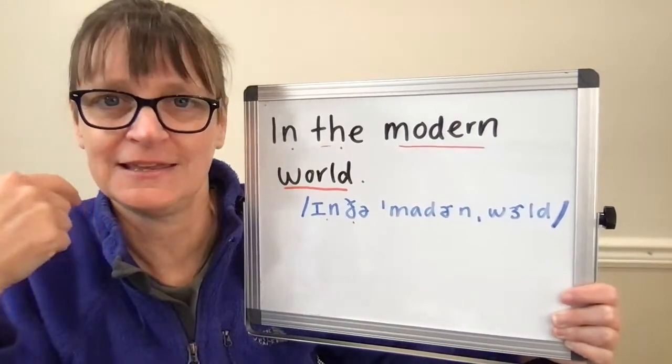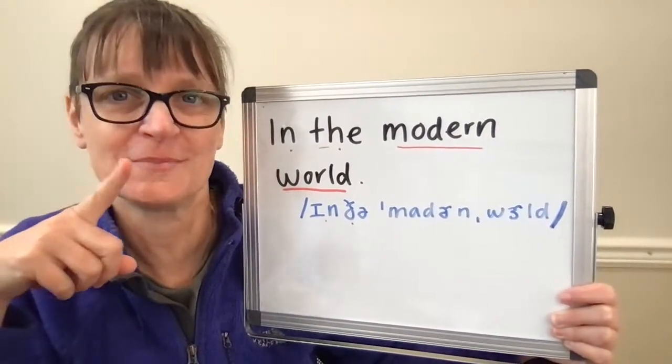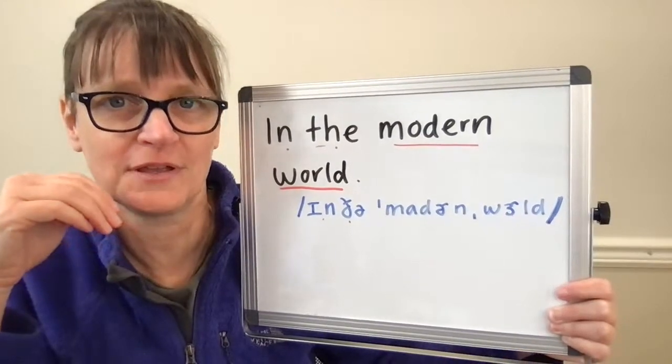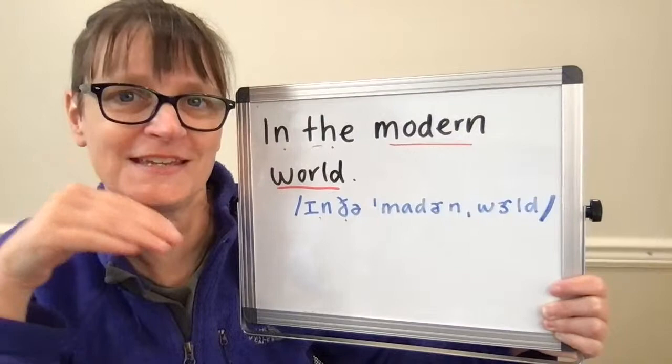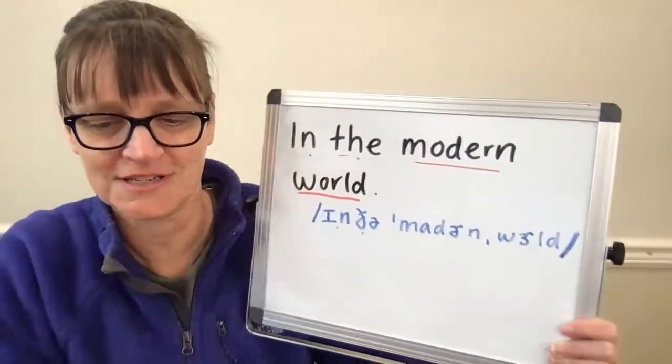Normally, if I'm just saying in, on, I use the tip of the tongue behind the teeth. When I'm doing in the, I go further back, blade of the tongue behind the teeth, so that I'm ready to go into the TH.